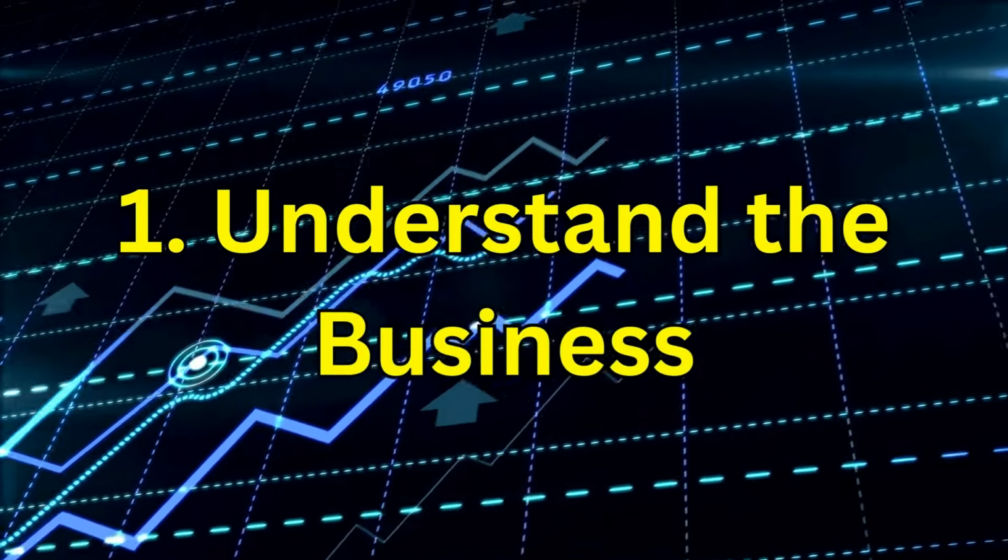One of the most common mistakes new investors make is buying a stock without understanding the company behind it. When you invest, you're buying a piece of a real business. Make sure you understand what the company does, what its business model is, and how it generates a profit. If you don't understand the business, it'll be difficult to make informed decisions about buying or selling.